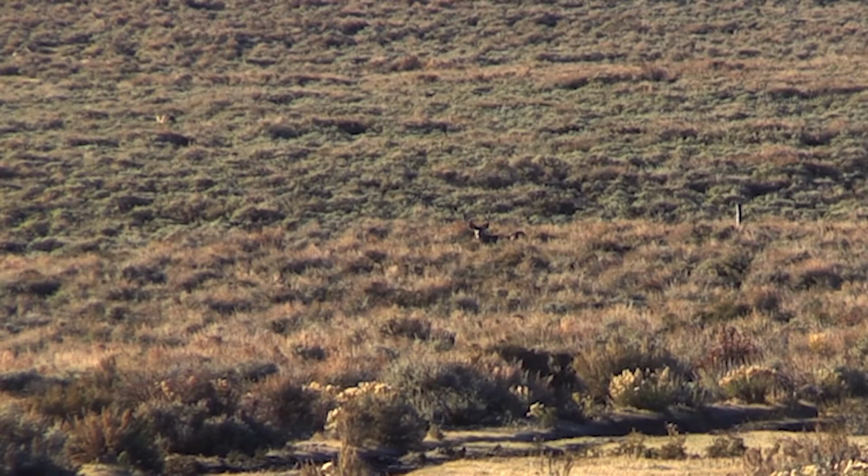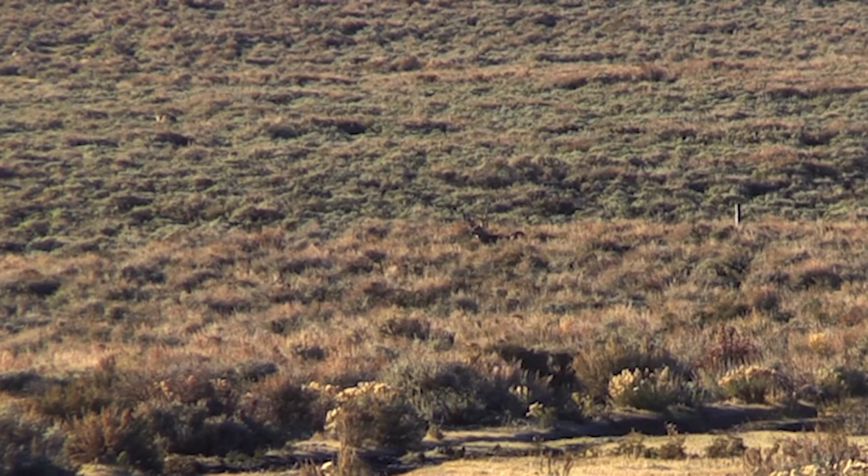So there's a big flat out behind me here. It's just crawling with deer. They're all over the place. It's gonna be tough to get in there, but we have spotted a decent 4x4 buck. There's a couple other bucks that are worth taking a look at as well, so lots of deer. Pretty exciting. We're gonna go take a look.